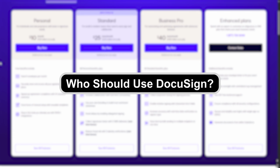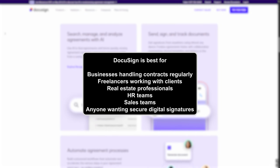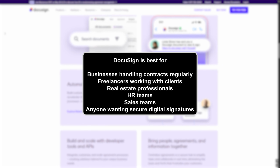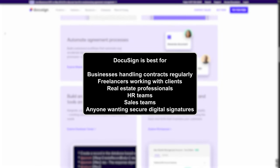Who should use DocuSign? DocuSign is best for businesses handling contracts regularly, freelancers working with clients, real estate professionals, HR teams, sales teams, and anyone wanting secure digital signatures. But if you only sign documents occasionally, a cheaper alternative might make more sense.